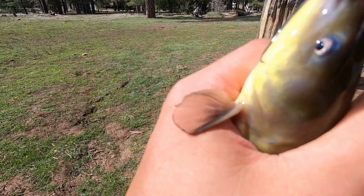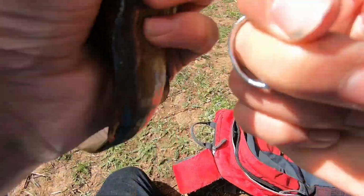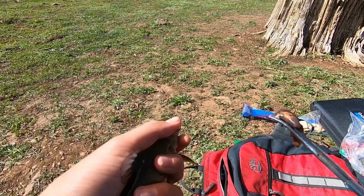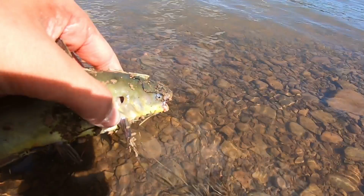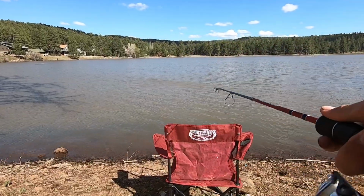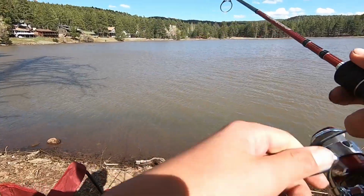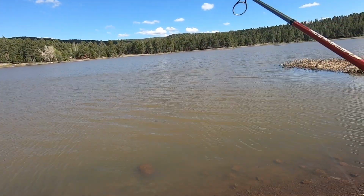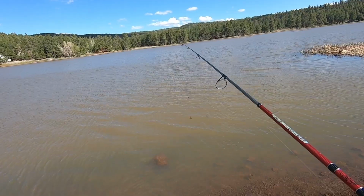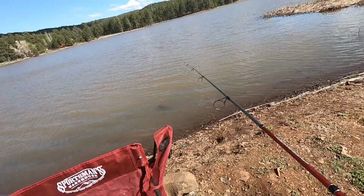I'm hoping he did not swallow that too deep. Okay, it's not too bad. There it is, there's the hook. Got him. Absolutely hammered it, bro. He almost took it in the water. No! Oh! You're joking. Okay. Guess I'll just try again.